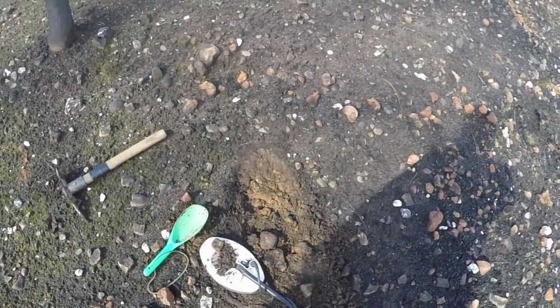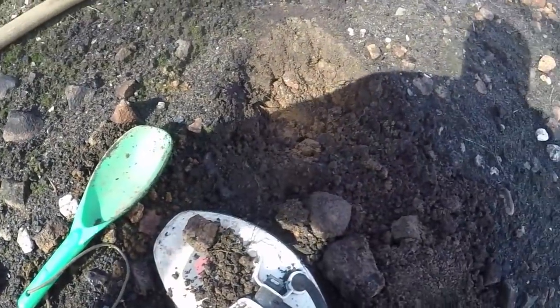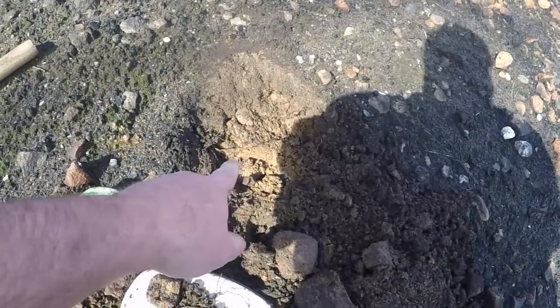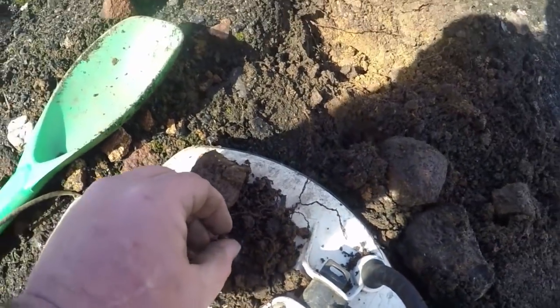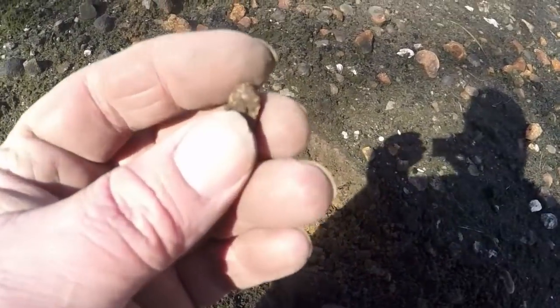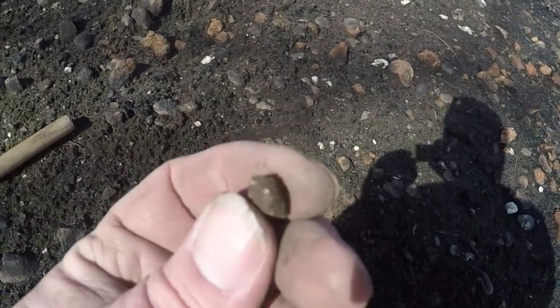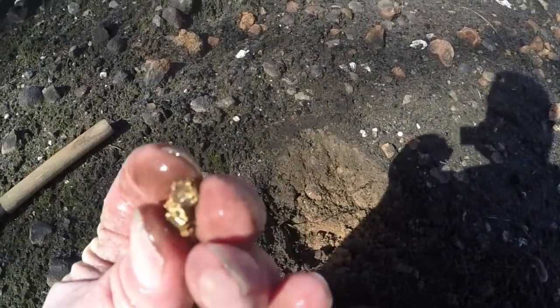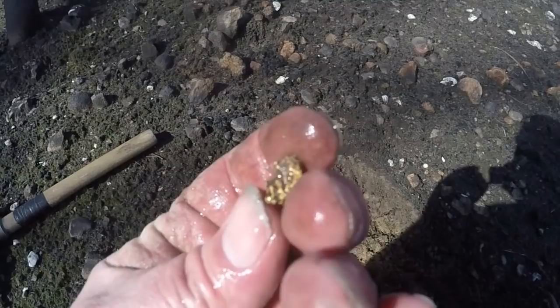Alright, so I'm working up this little area here, and I got a good signal. But I dug down, and right here in the clay, about 3 inches down, I haven't really looked at it too closely yet, but you tell me, that sure looks like a piece of gold. Let's clean it up and see what we got. A nice piece, probably 1.5 grams, I would say.